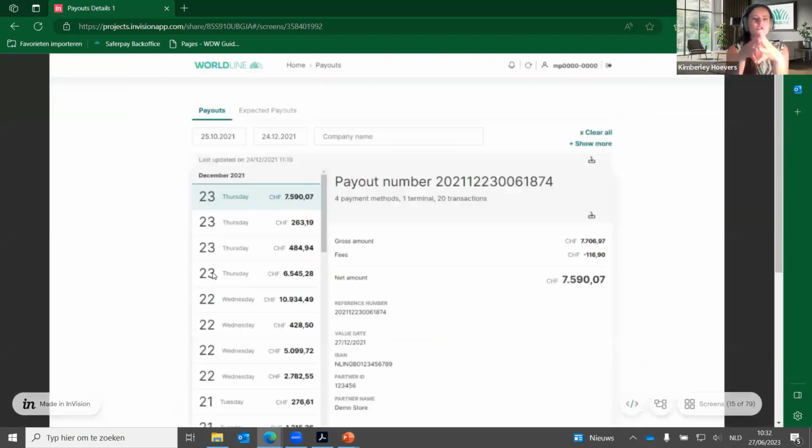What is good in our solution is that you can see both the payouts which we already performed to your bank account, as well as the ones which are expected. And if you are interested to look for payouts, you can just search for them in a specific time period. As well, it is possible for you to download an extract of the payout.